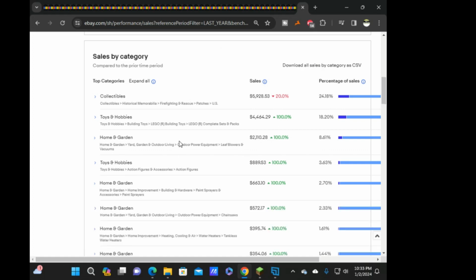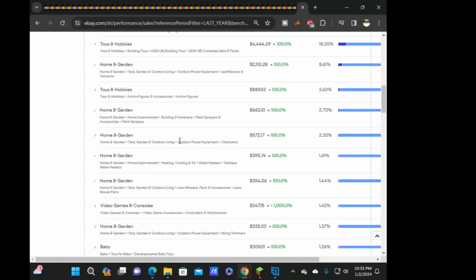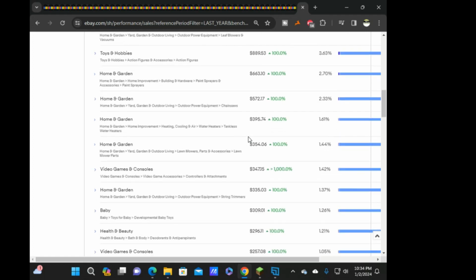Actually, we can view more. Chainsaws. What did I sell in that chainsaw category on eBay? That was $572. I have absolutely no idea off the top of my head. Oh yeah, the tankless water heaters, only $395. I could have sworn it was way higher than that. Sure seemed like it when we were talking $100 a piece, at least, other than the one.